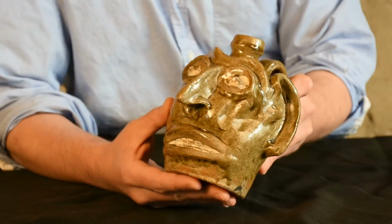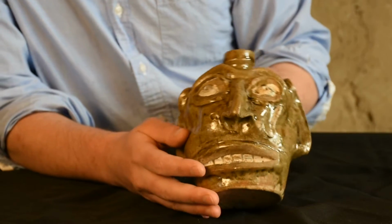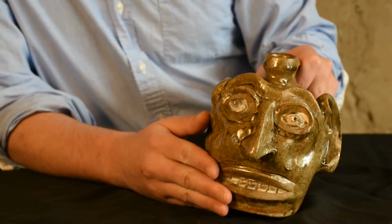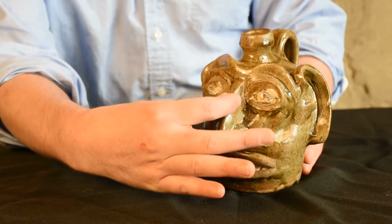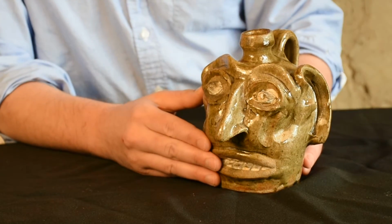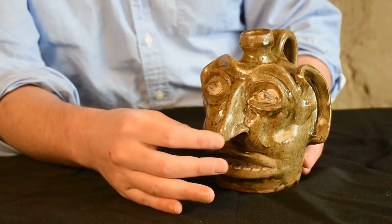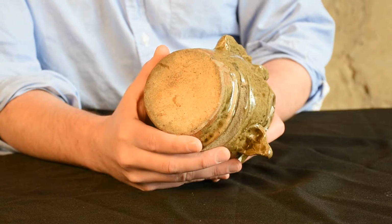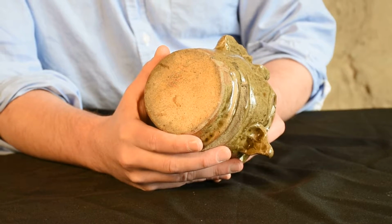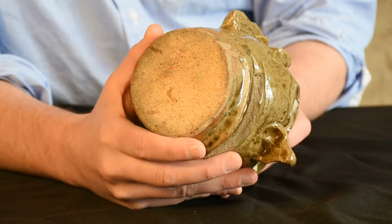Most prominent about this figure is its nose. Its nose is very well done. And you can see it has this very narrow bridge. It's pinched all the way down underneath. We have carved nostrils.